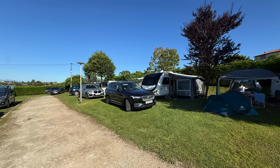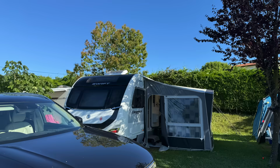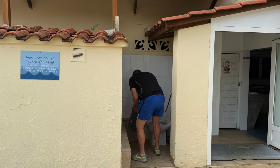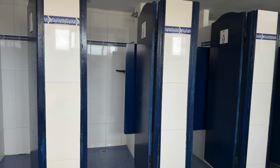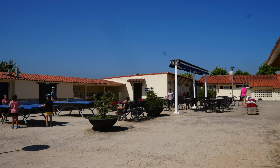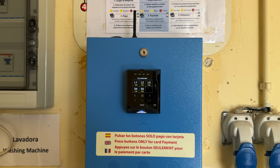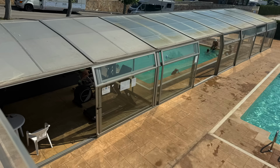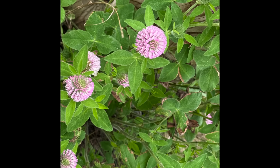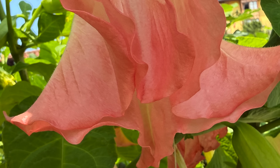But the next day dawned bright and sunny with blue sky, allowing us to really explore and look at the site. So this is the toilet area, this is the chemical waste and the ladies' loos, all clean and in good order. And this is a sort of play area, games area overlooking the pool, and there's even a laundry, and you can use Wi-Fi and you can pay by card. Here's the pool, both an outdoor and an indoor. Steve used these a lot. And a little bit of flora and fauna, can't miss that.